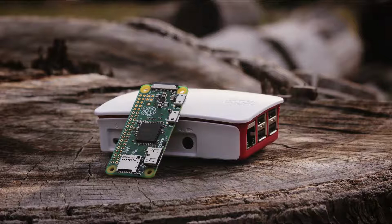In today's video, we are going to answer 7 important questions about Raspberry Pi. So without wasting any further ado, let's jump into the video.